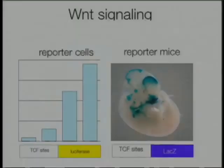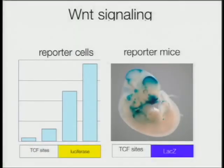Now, I'm being pretty brief here, but basically we now have tools in which we can assess how much Wnt does a cell see, how long does it see it. And those tools are shown here, where embryos or cells are engineered in such a way that when they see a Wnt signal, they turn blue. That means in a tissue section, you can stain it with this special method, and you can see where the Wnt signal acted on cells.